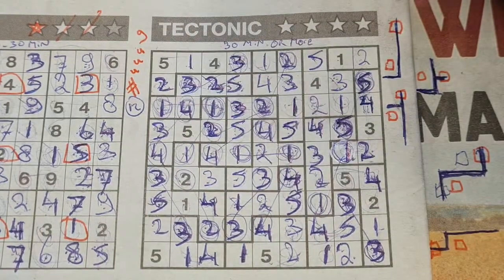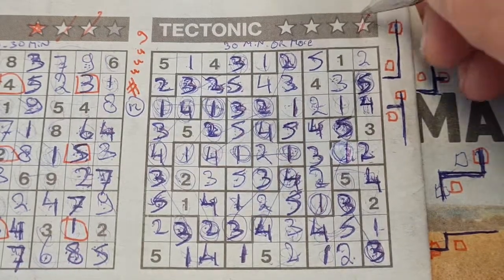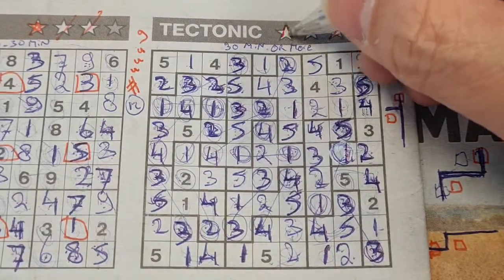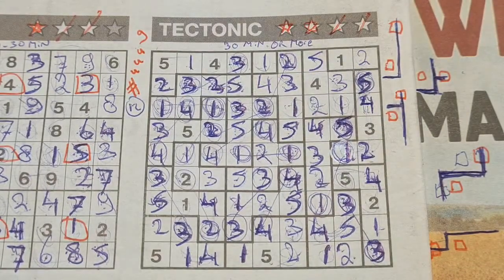Finishing in 17 minutes. Well, not 4 stars, not 3 stars. Let me give this 2 stars. And I like this one. Yes, I really do. Do you think so? Thumbs up. Otherwise, thumbs down.